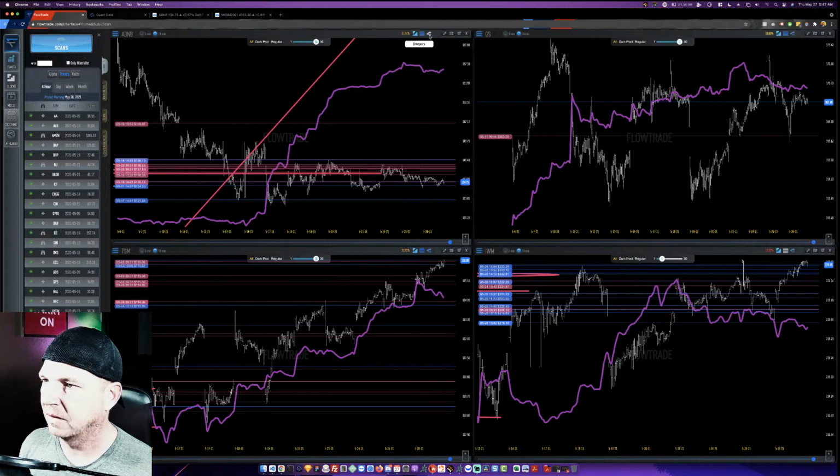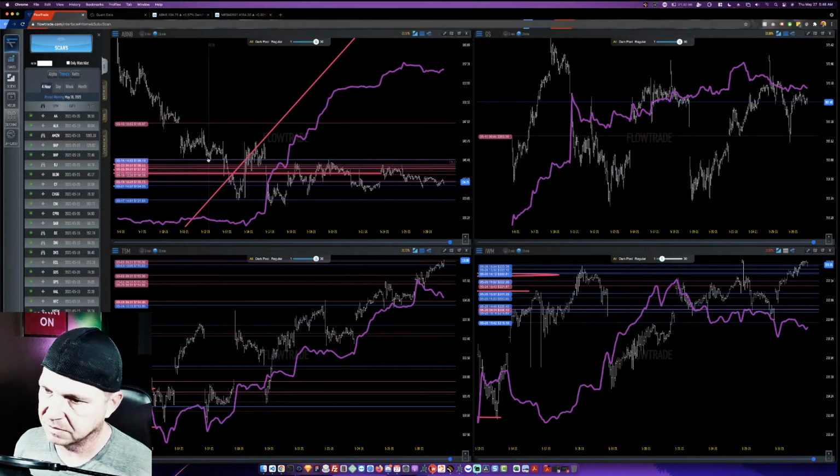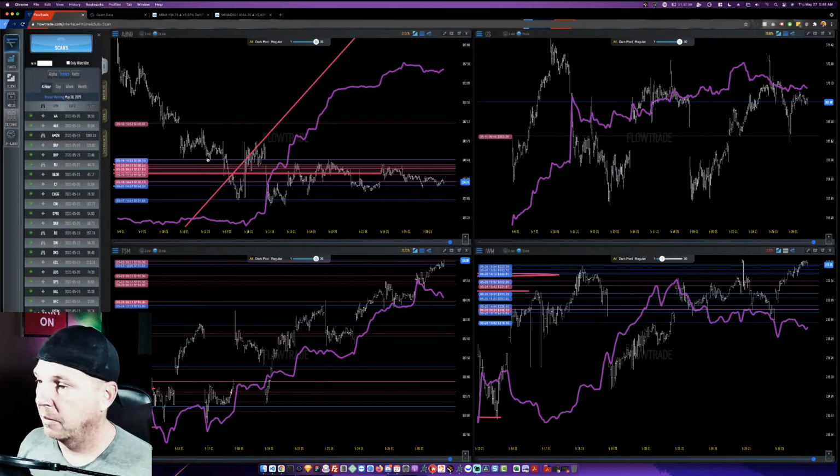If you can see all of that cluster coming in right here, right at that 137 to 140 level, that's definitely a nice base. Now, it's also resistance, so we have to clear above 140. A break of 140, and I see that we've got a move to 145 and potentially 150.